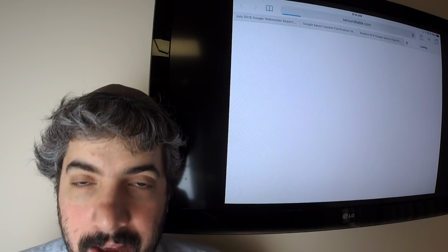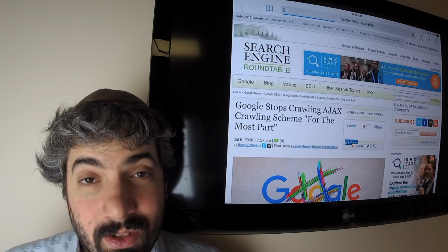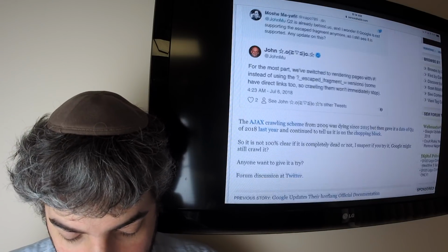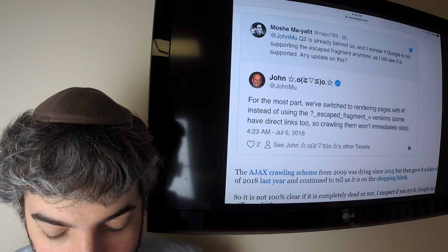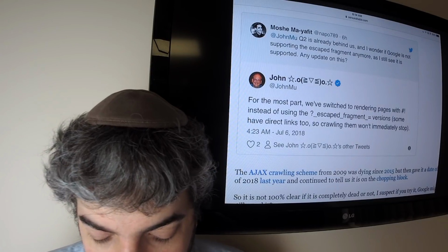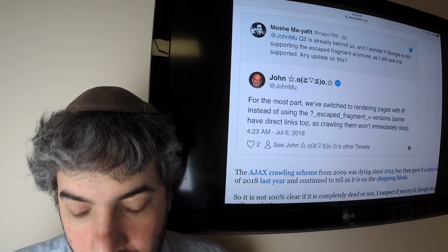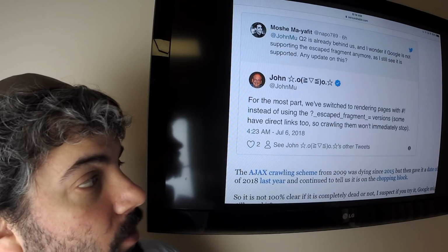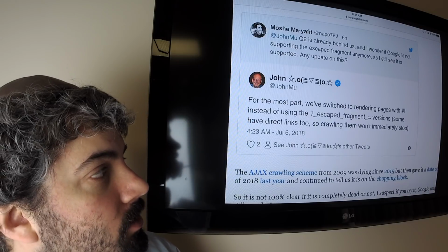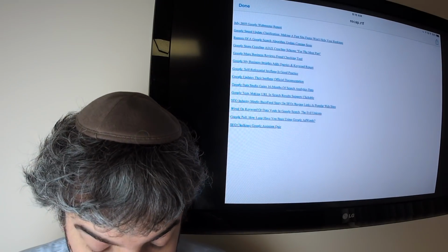Google's John Mueller said they have stopped supporting the AJAX crawling scheme, which they launched back in 2009 and have been sunsetting since 2015. They stopped crawling it for the most part, John Mueller said. Here's his tweet. The question is, you said in Q2 that by the end of Q2, the AJAX crawling scheme would be completely not functioning for Google crawling those types of fragmented URLs. And John Mueller said, for the most part, we switched to rendering pages with the hashbang instead of using the escape fragment version. Some have direct links too, so crawling them won't immediately stop. So I guess for the most part, but they still kind of support it because they have direct links to it. We'll see what happens there.